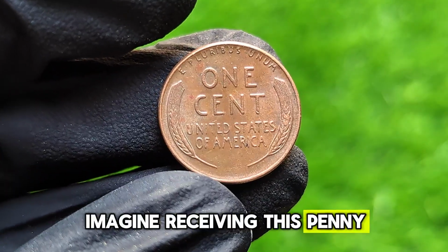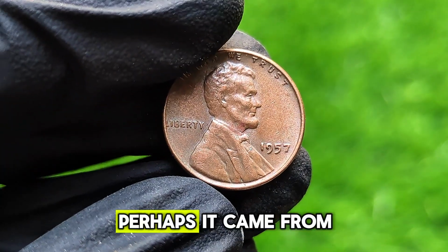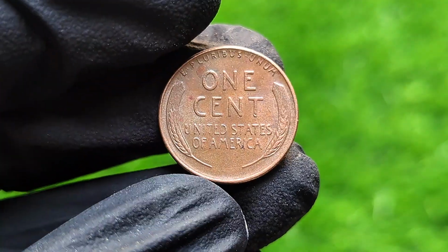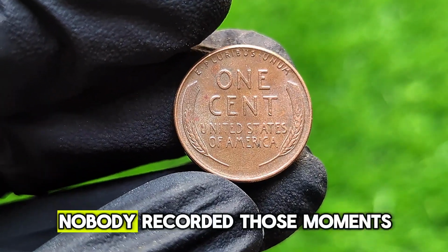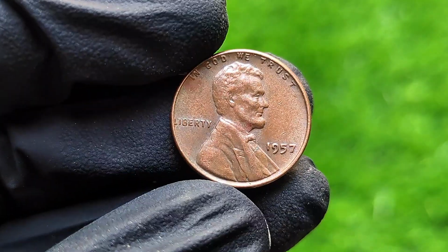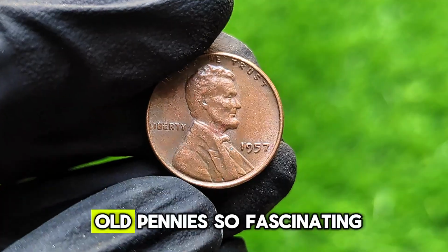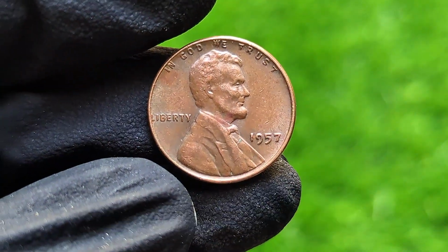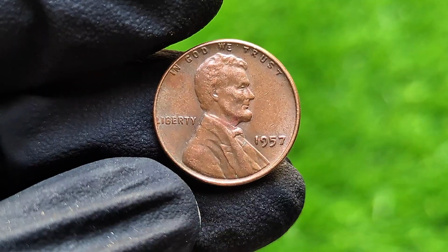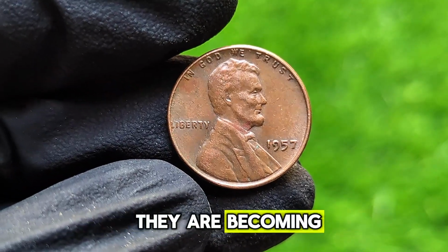Imagine receiving this penny during the late 1950s. Perhaps it arrived as change from a grocery store. Perhaps it came from a gas station. Perhaps it passed through several owners before reaching your pocket. Nobody recorded those moments. Yet the coin experienced them all. That is what makes old pennies so fascinating. They witness history quietly. Without attention. Without recognition. Without anyone realizing what they are becoming.